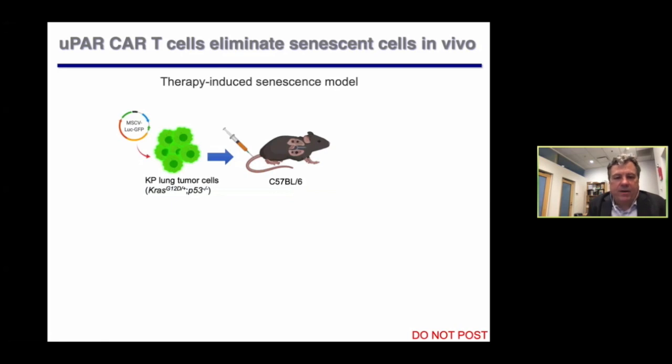We did another model here, again another proof of principle model, where we can trigger senescence. This is the combination therapy model that I showed you before, where mice get lung cancer cells, then they get treated with a combination of trametinib and palbociclib that triggers a subset of the tumor cells to undergo senescence. And then we want to ask whether the CAR-T cells that target UPAR can selectively eliminate these cells from the animal.